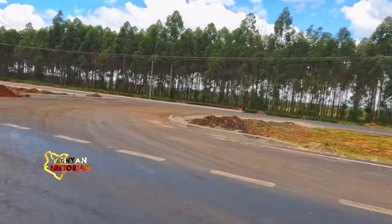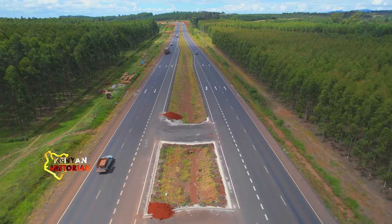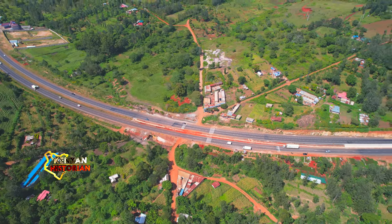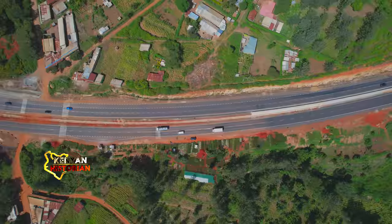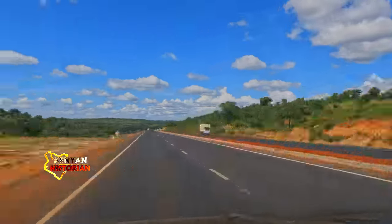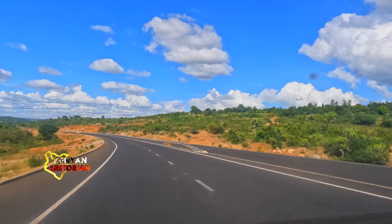Well, I am witnessing breathtaking views that await those who embark on this road. As I drive onto this modern marvel, I can't help but marvel at the grandeur of the engineering feat that it is today. Wow, beautiful. The road stretches far ahead of me, promising a smooth and efficient ride.